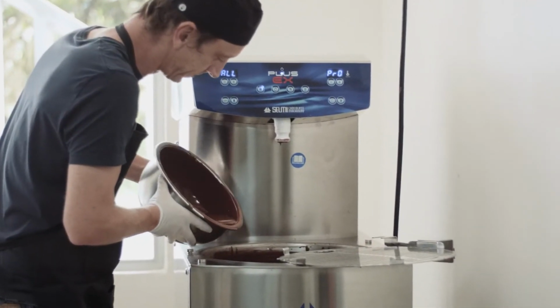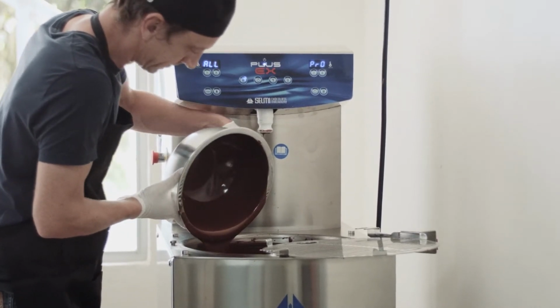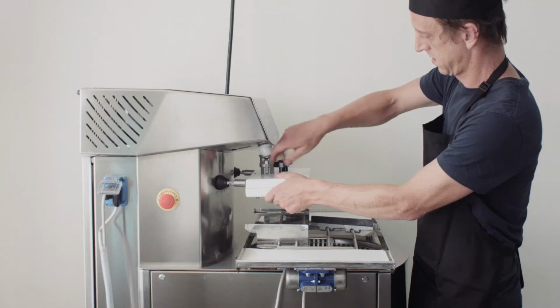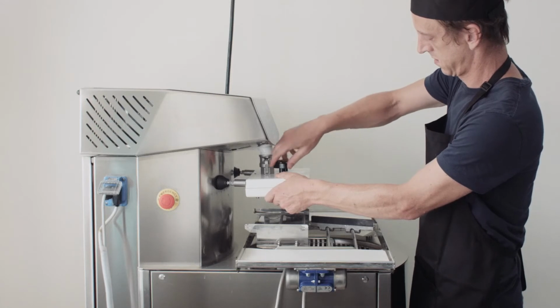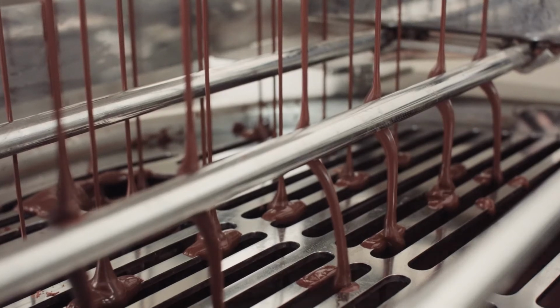Tempering is the process of heating chocolate to a series of precisely defined temperatures in order to form a tight and stable crystal structure that has good shine and snap. Proper tempering makes the difference between having a chocolate that crumbles in your mouth and one that smoothly melts.